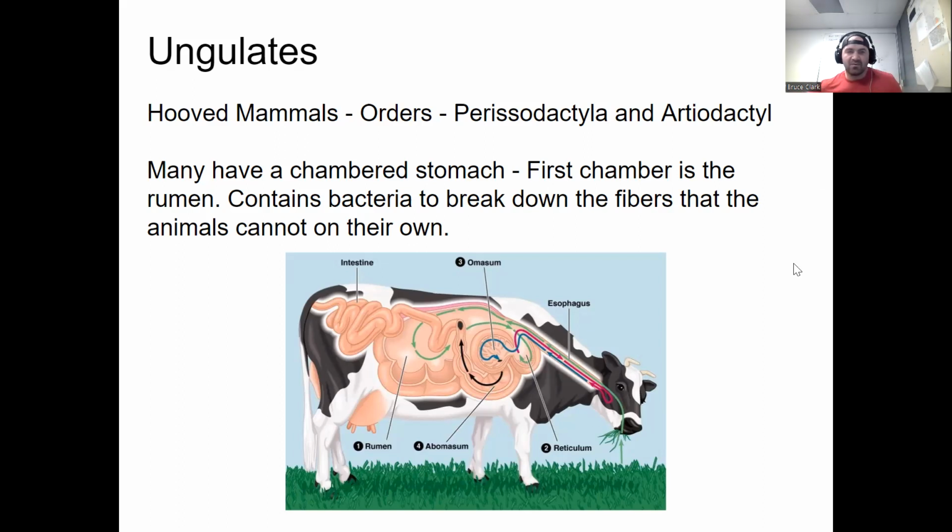All right. So typically how it works is that if you follow this pathway here, they eat the grass, they send that down their esophagus into the rumen with all that bacteria, and that bacteria is going to break down those fibers, and they actually send it back into the animal's mouth again, where they chew it a second time and then send it into what would be a more traditional looking stomach for us.